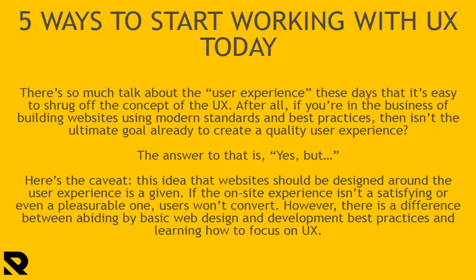5 ways to start working with UX today. There's so much talk about the user experience these days that it's easy to shrug off the concept of the UX. After all, if you're in the business of building websites using modern standards and best practices, then isn't the ultimate goal already to create a quality user experience?